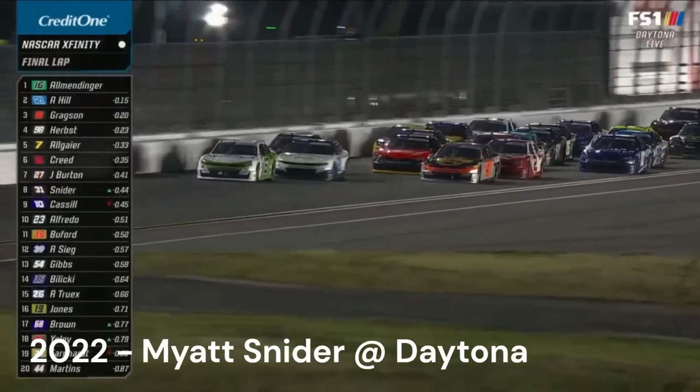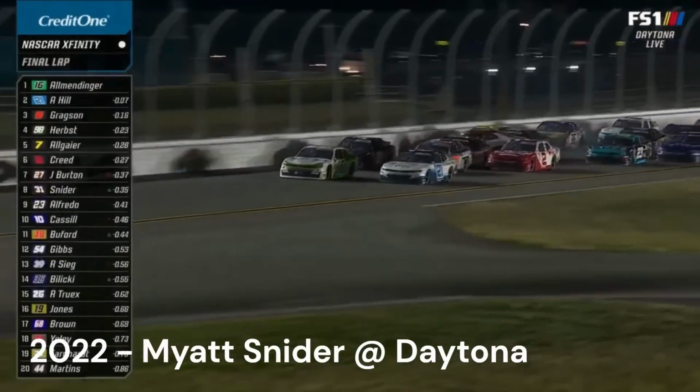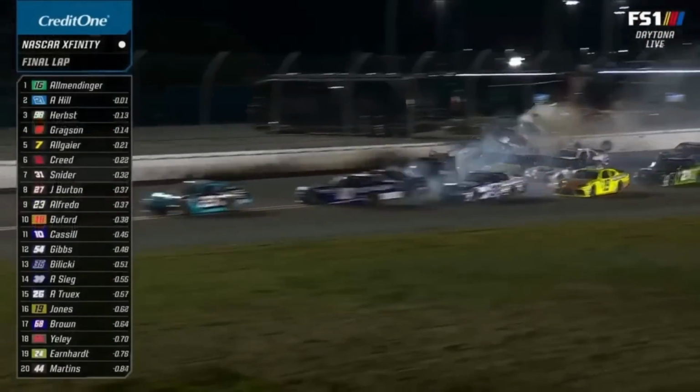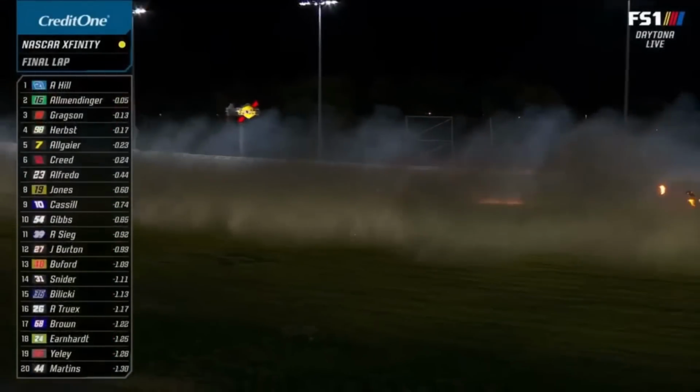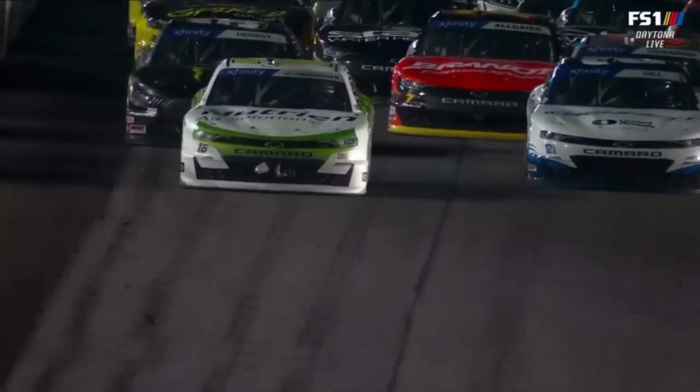They're 2 and 3 wide behind him. Crossover. Here he comes. Austin Hill in the 21. Big crash. Up and over. Caution is out. That's Myatt Snyder. Right out, that's a great sign.